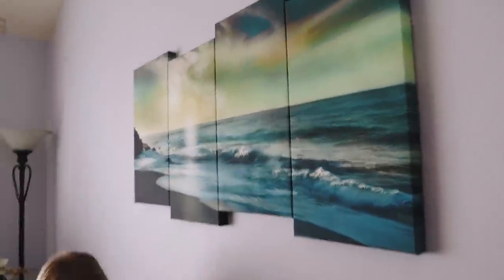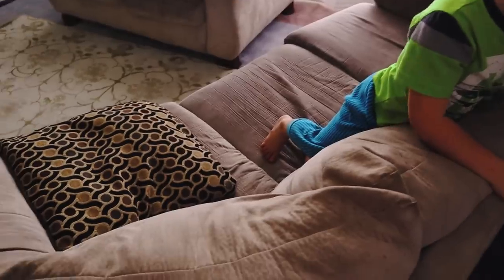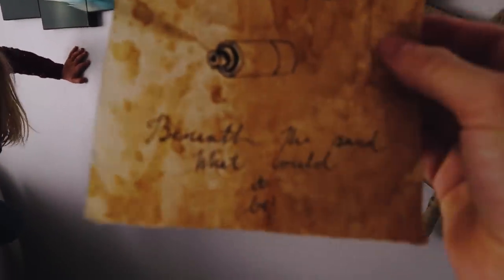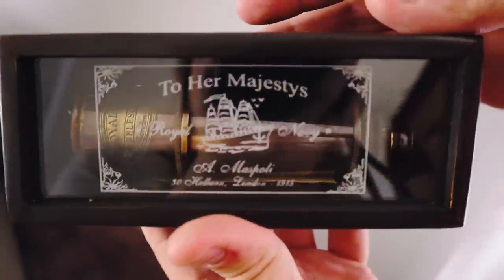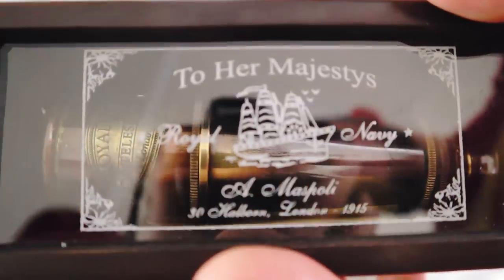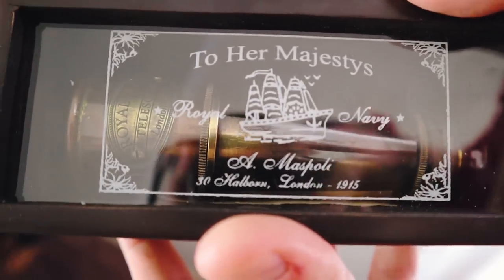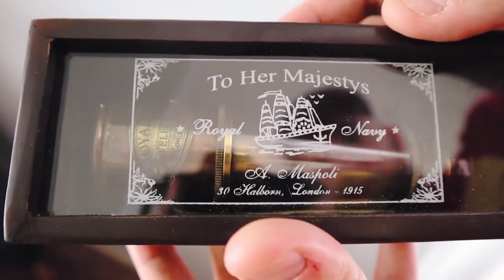Four windows looking out to sea. Beneath the sand, what could it be? This must be what's in the box. It's a spyglass. Oh, it looked like a battery. To Her Majesty's Royal Navy. London, 1915. Alright, okay. You want me to open it up? Yeah.